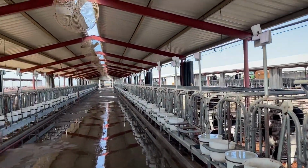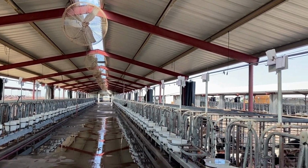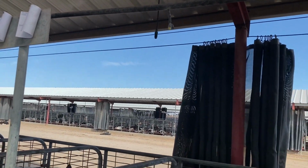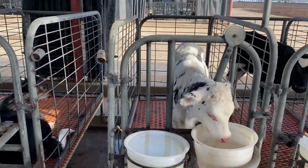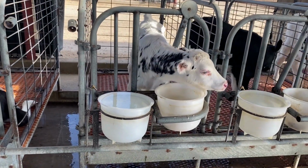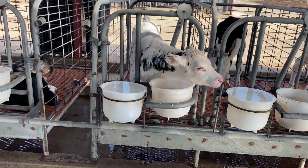You can also see we have fans up on the roof that we can turn on when it gets hot to provide more air movement. And then we also have sprinklers above the calf that we can turn on that will mist her, kind of like when you go to an outside restaurant when it's hot. They have the fans going, the calves are up off the ground. That provides them a lot of airflow so that they can stay as comfortable as possible.